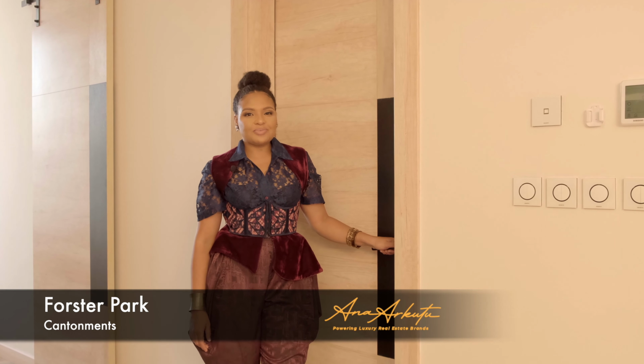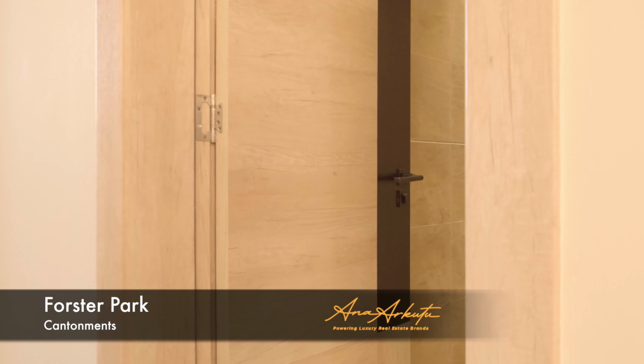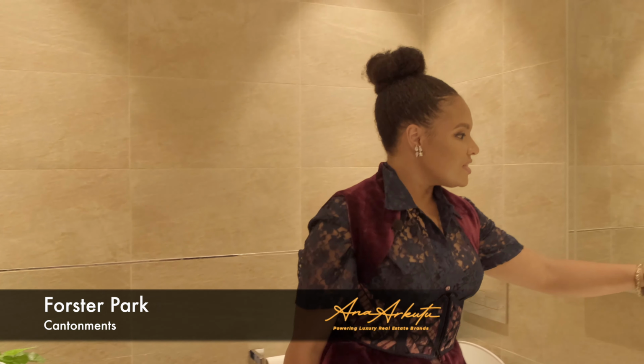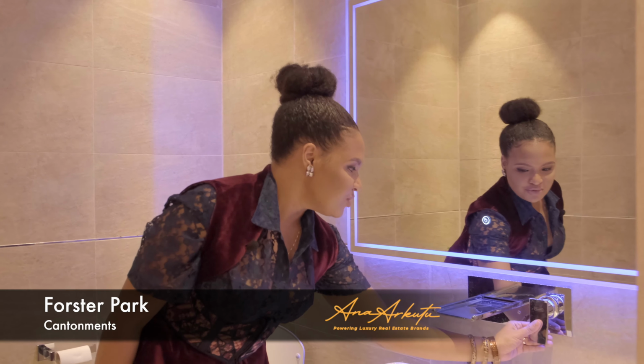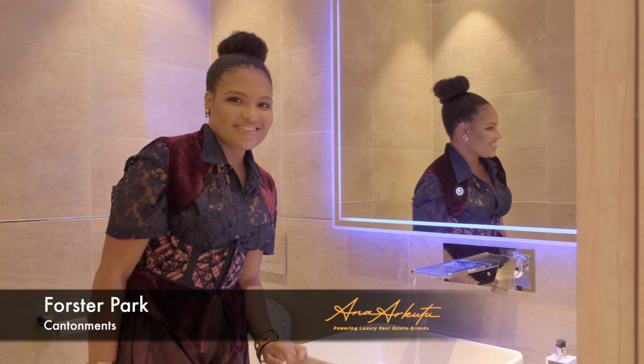Your guest powder room does not miss out on the tech either. Touch-sensored mirrored lights with beautiful colors and a smooth opening of the tap. I love this.